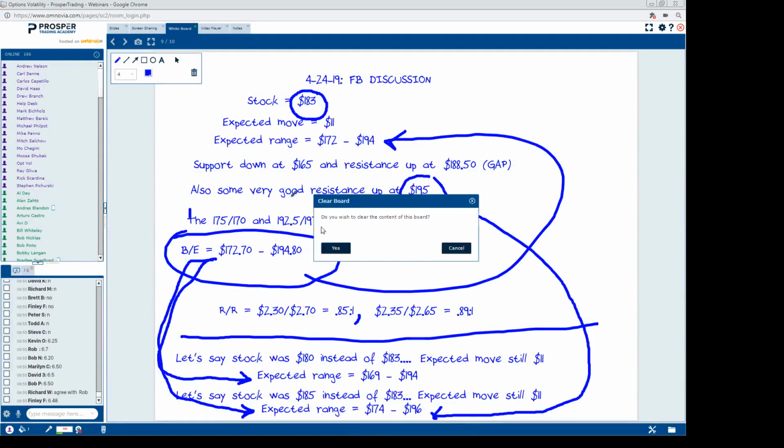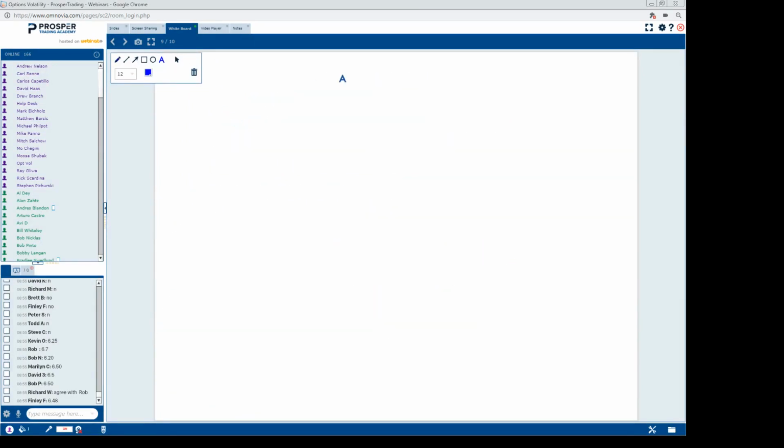So let's get this guy on the board. And I don't think it's coincidental. We'll see that range to the downside is going to be right where that big support is.